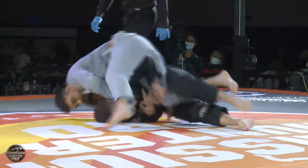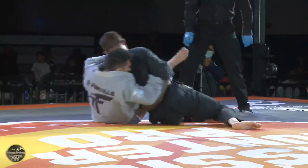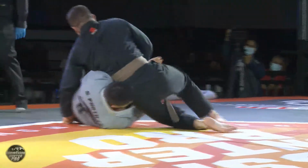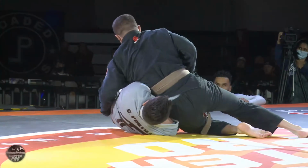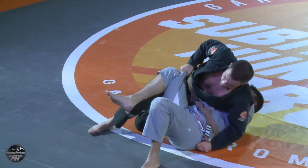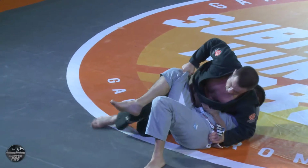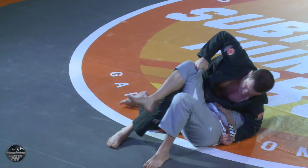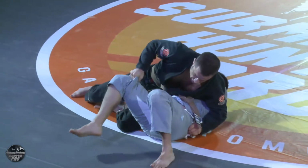Yeah. Mark's trying to sweep him here. Yeah, Steve's got to keep hip escaping. Mark got the sweep here and he's up on top. So let's see what he does with this.